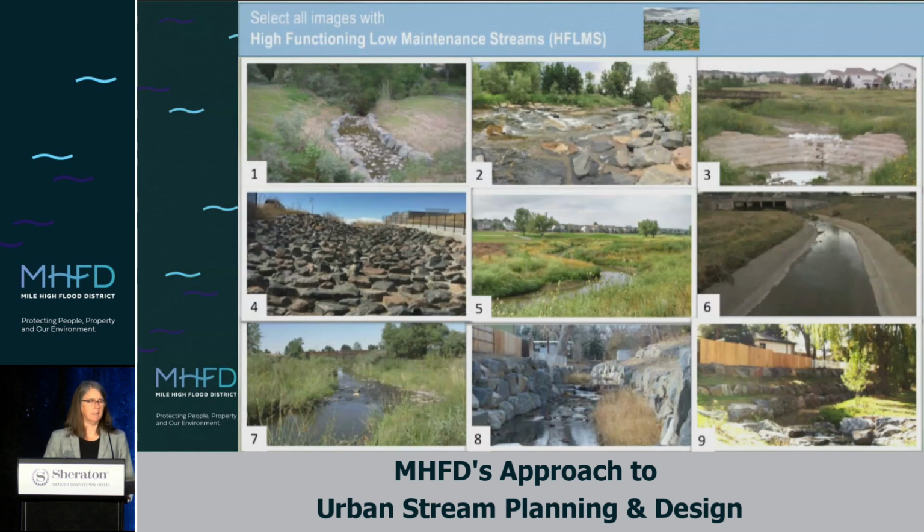But what did that mean, right? What does a high-functioning, lower-maintenance stream look like in an urban area? We know what it looks like out in an undeveloped area, but how about urban areas? Well, we needed to figure that out, and we needed to communicate it. So, how's our communication going so far? Can you identify in these photos the high-functioning, lower-maintenance streams?